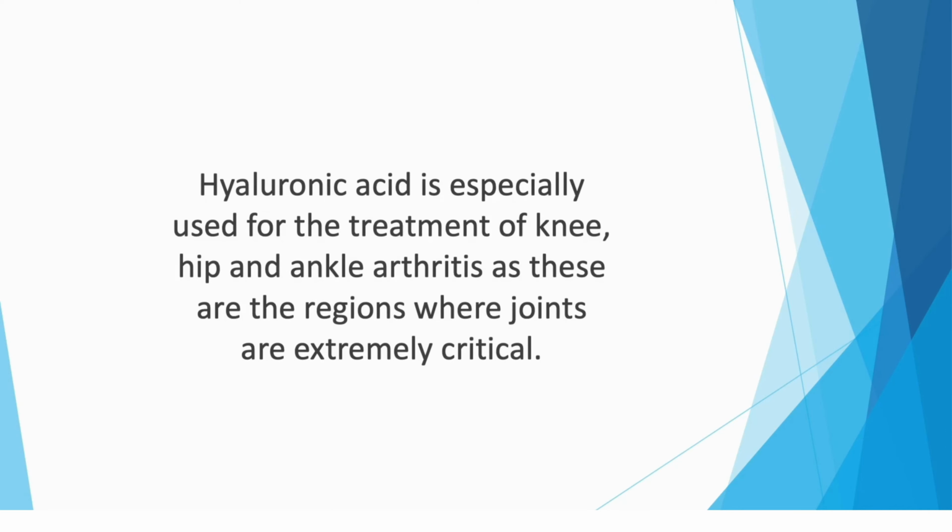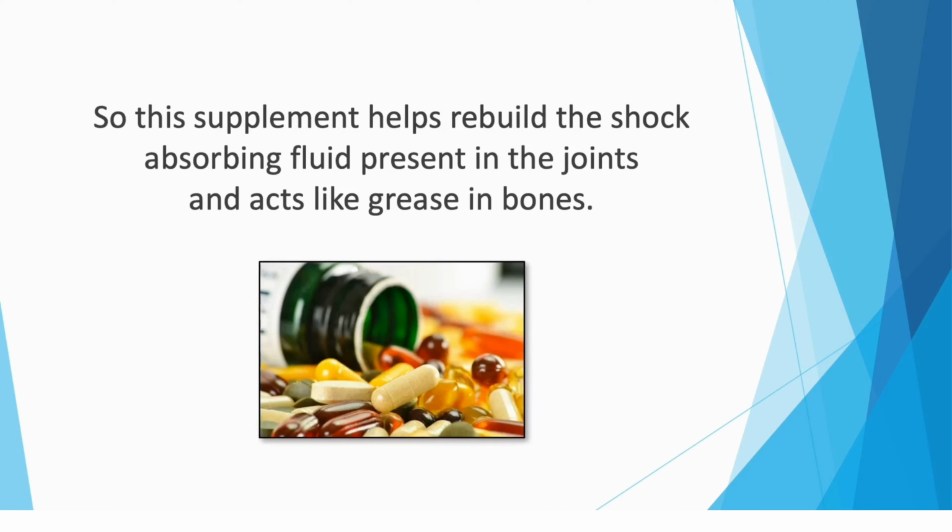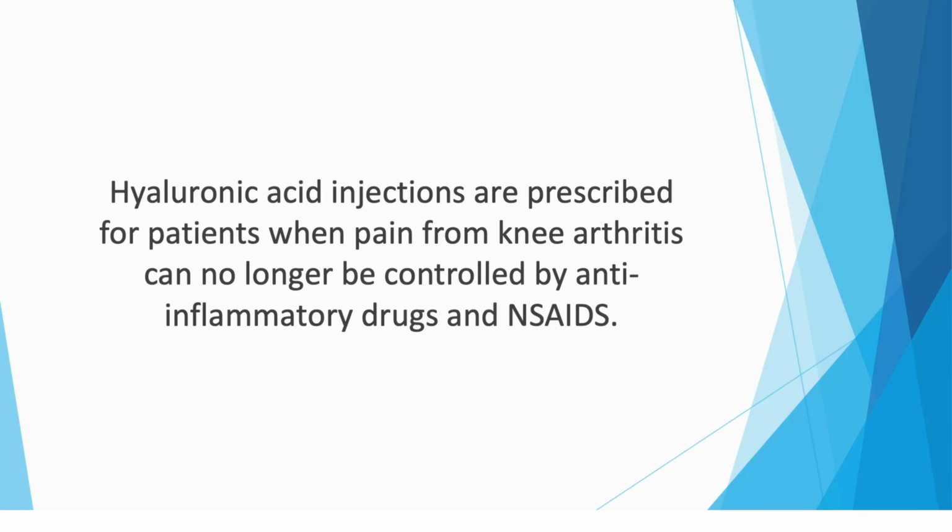Hyaluronic acid is especially used for the treatment of knee, hip, and ankle arthritis, as these are the regions where joints are extremely critical. The ball and socket joint in the hip that allows the maximum mobility can often be affected due to arthritis. So this supplement helps rebuild the shock-absorbing fluid present in the joints and acts like grease in bones. Hyaluronic acid injections are prescribed for patients when pain from knee arthritis can no longer be controlled by anti-inflammatory drugs and NSAIDs.